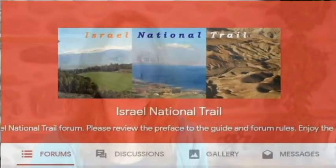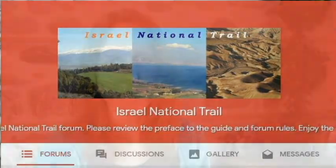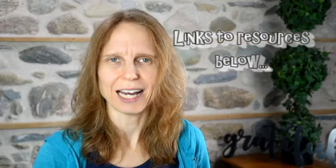And that's an operative word, because from what I hear, there are some complaints that it's not entirely accurate, and part of that is due to the constant changes to the trail. So there is an online forum where you can go and find out what the changes and the updates to the trail are. So I've been very busy checking that out.